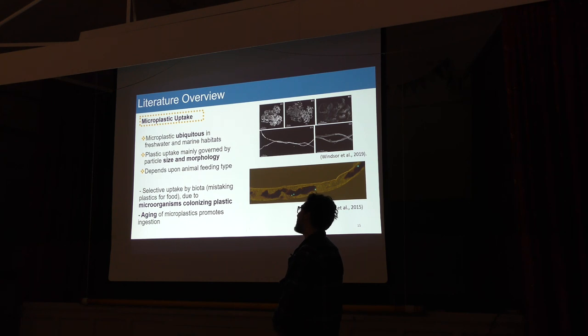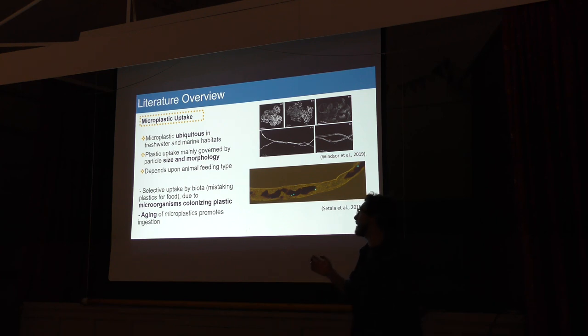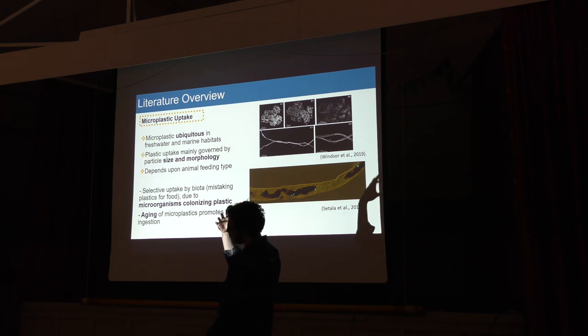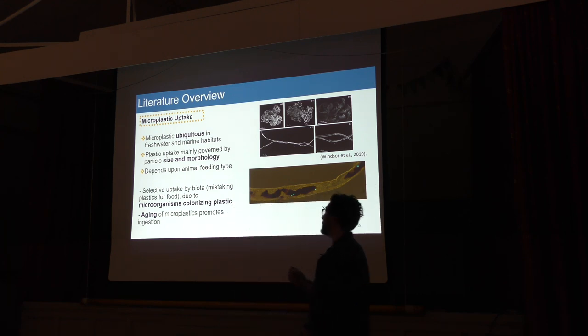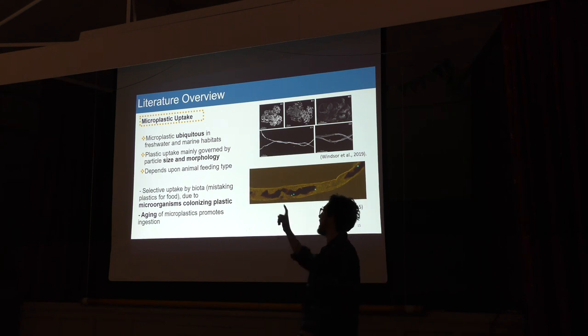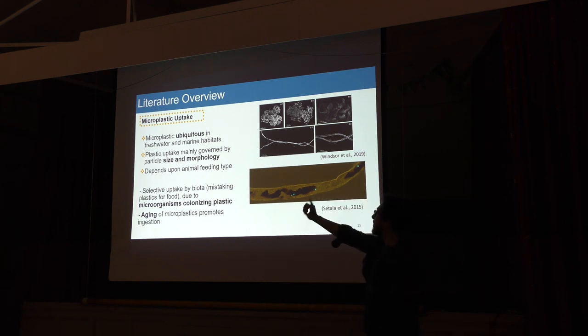The thing with that is that basically it seems as though the more that the animal interacts with plastic, the more opportunity it has, obviously, then it's just going to take it up. We're the same, and all these animals are the same. If it's there, it's probably just going to happen. But the main thing that governs why the plastic is taken up is based on its size and morphology, its shape, size and shape. Because with that, there's two things going on.